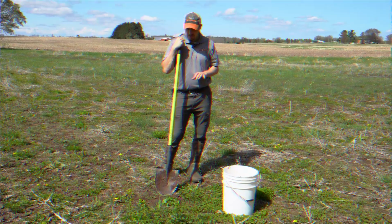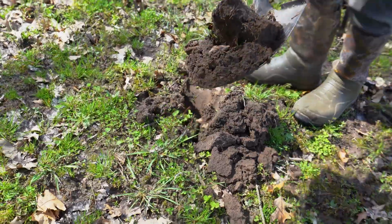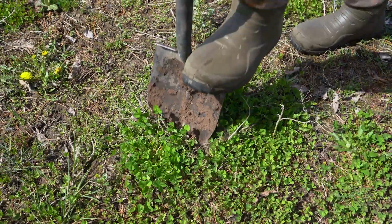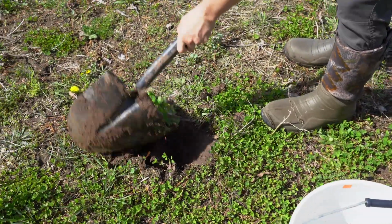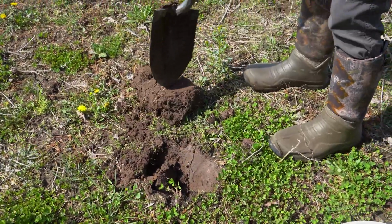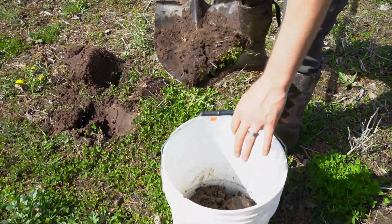So what we've done is we've basically just taken a shovel and we've dug down into the root zone. And I'm talking 6 to 9 inches down below the surface. You want to get past the layer of organic matter and like pine needles, the green vegetation. You want to get into the root zone.